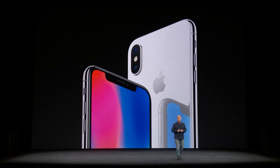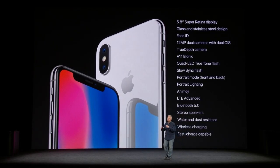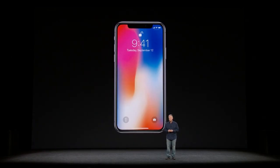So that is iPhone 10. It is the future of the smartphone. It is packed with many innovative features, a huge list, we won't go through them all, and they add up to a new, better experience. We're so excited about iPhone 10, we created a beautiful video to tell you all about it.